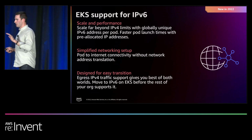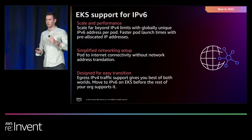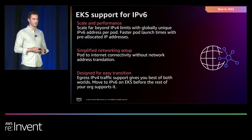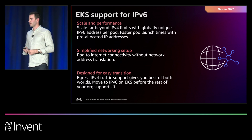And then if your application in your cluster needs to talk to something that's IPv4 outside the cluster, the worker node is still dual stack. So traffic will get routed through the node, and it'll talk to whatever outside your cluster that still has a v4 only address. So we really kept in mind trying to make it easy to migrate.